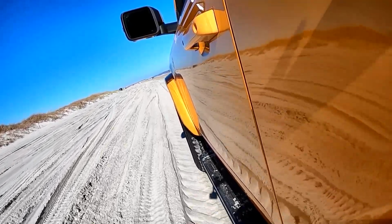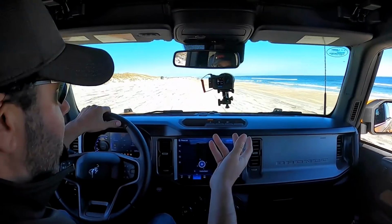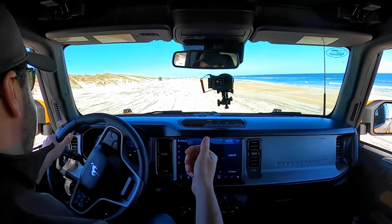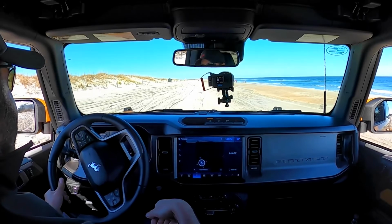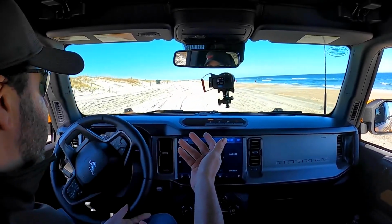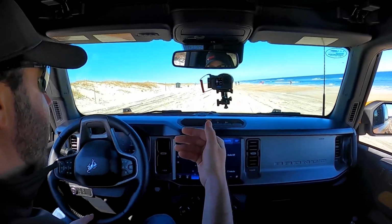the two-door is fantastic because of its balance. The four-door is probably even better in an off-road situation like this, where wheelbase helps and having that longer wheelbase. But weight-wise, this thing is not too heavy, not too lightweight. It's able to put the power down where you need it.